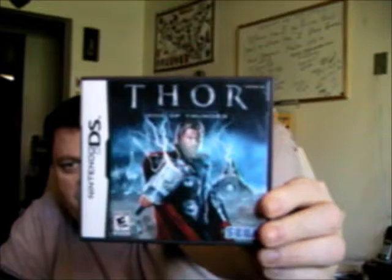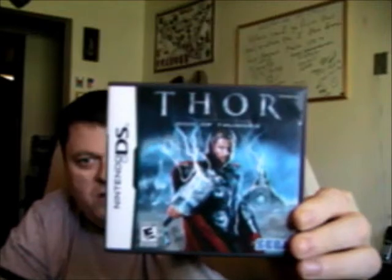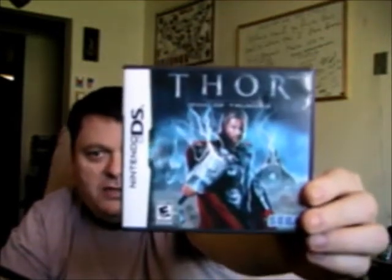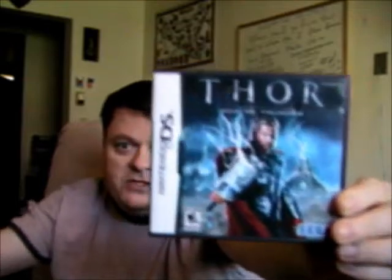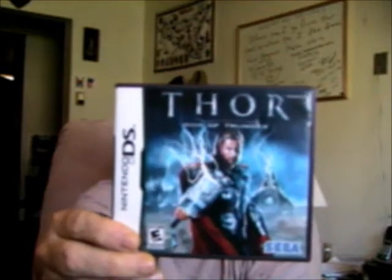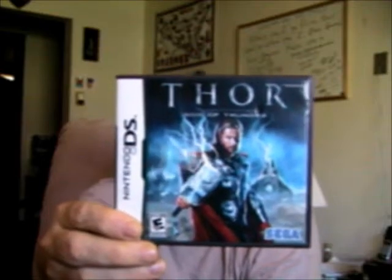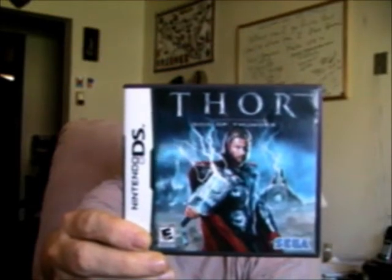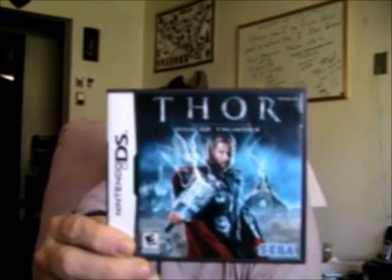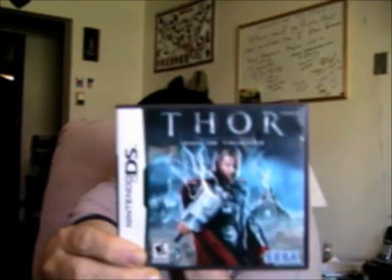The next game is Thor, God of Thunder. It's basically a fighting game where you fight 1,001 little, what I call peon bad guys, until you come to the boss battles, which are pretty good. The graphics look good, but unfortunately the rest of the game gets so repetitive. I paid 30 bucks for it. As far as I'm concerned, it's only worth about 20, if that, so I'd wait to get this on a budget. It looks good, the boss battles are cool, but the rest of it's so repetitive.